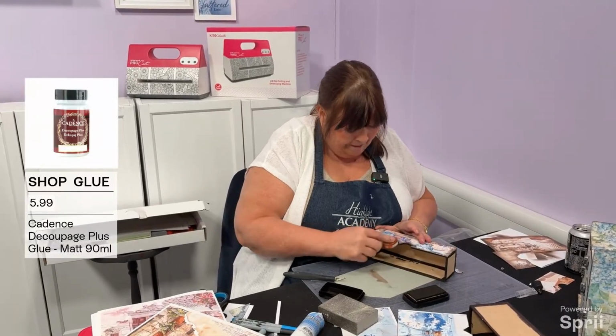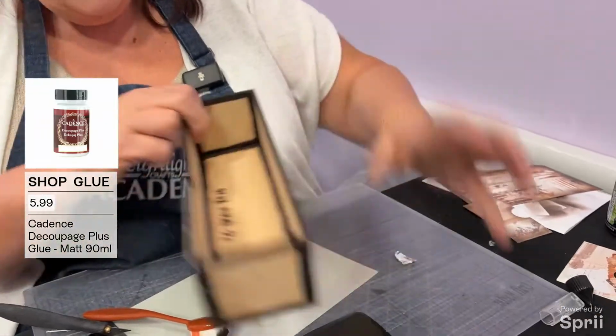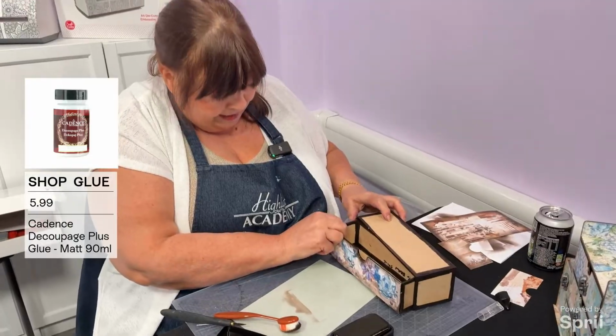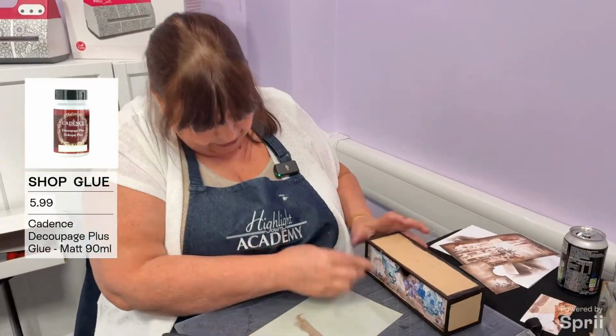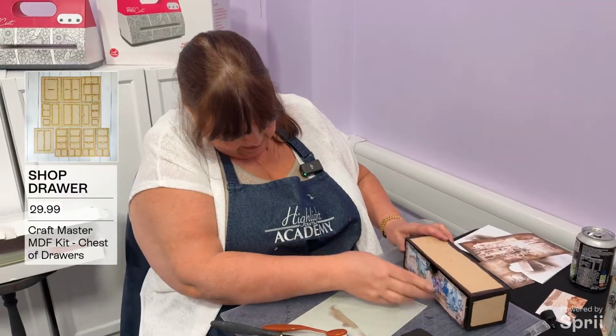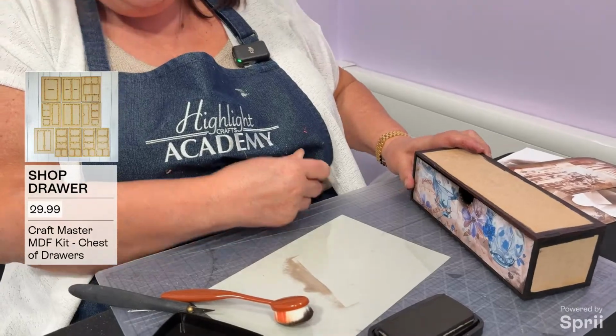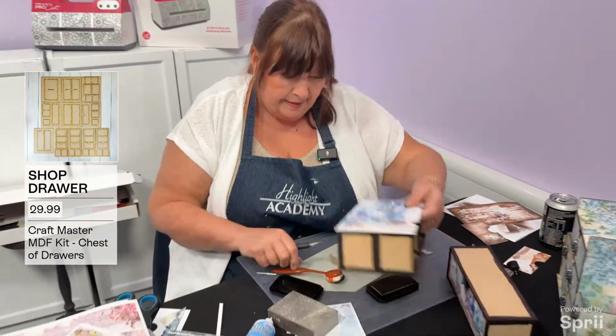So that's the first part of it. If you look at that, it goes in. Now we purposely have edged these top edges because you can see how it's now framing that whole design.